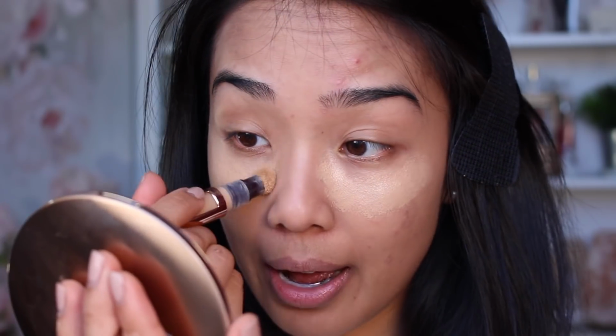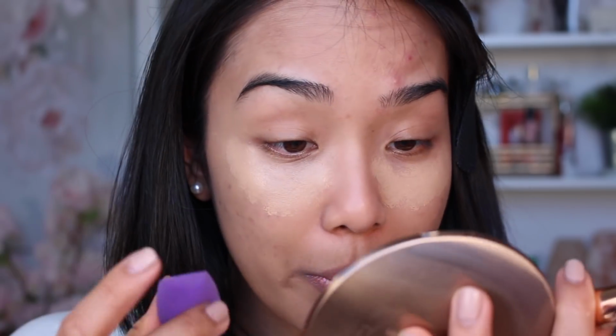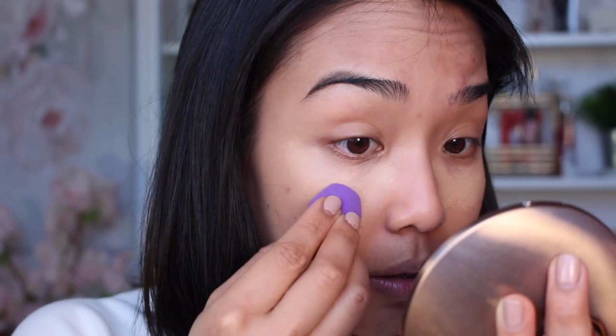But let's start with that. I obviously don't use this sponge tip to blend in the product, so I'm just going to go in with my little Real Techniques sponge.